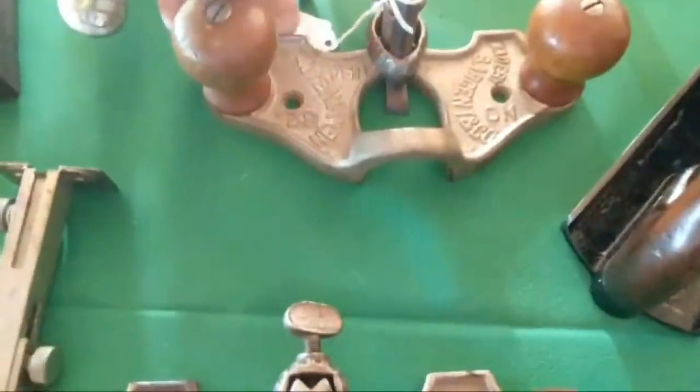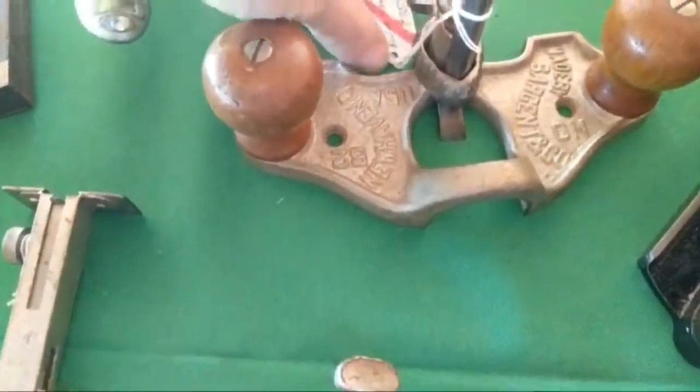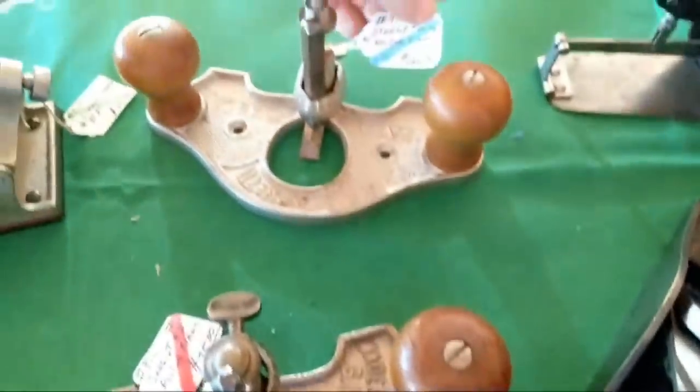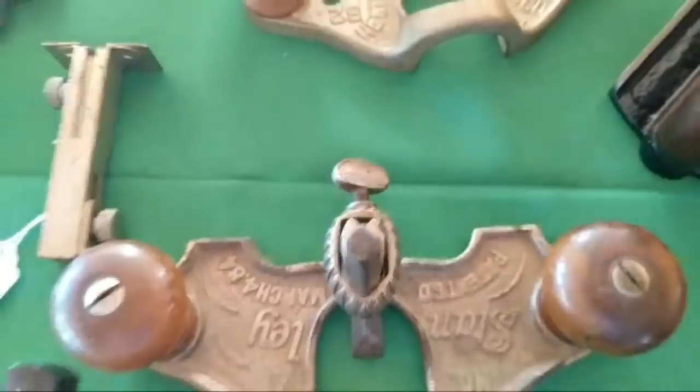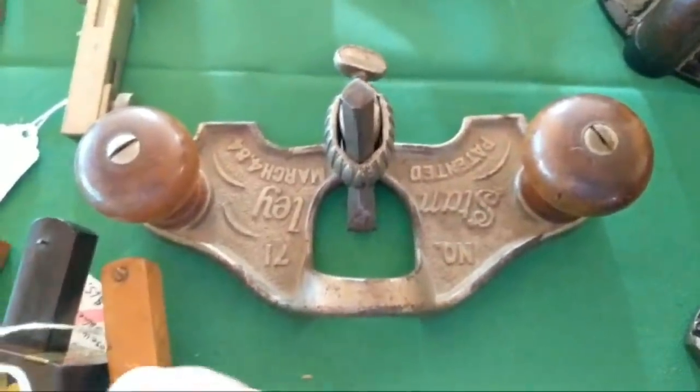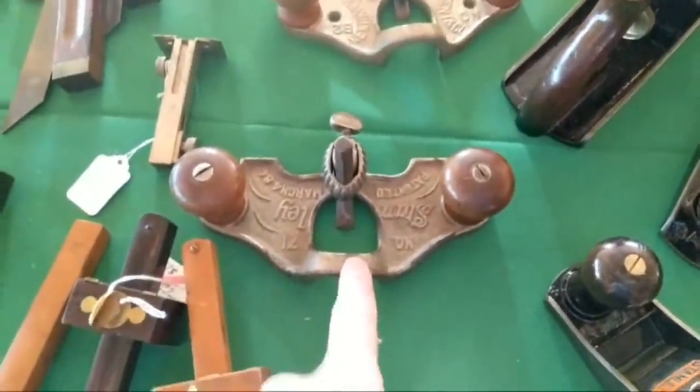Here's a couple, let's see what they have on these routers. $75. 125 on the old Stanley. $45. That's actually a nice deal.